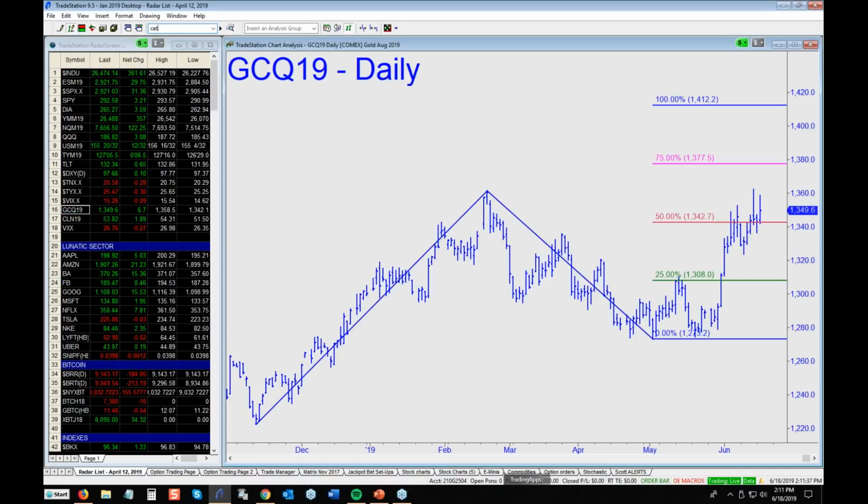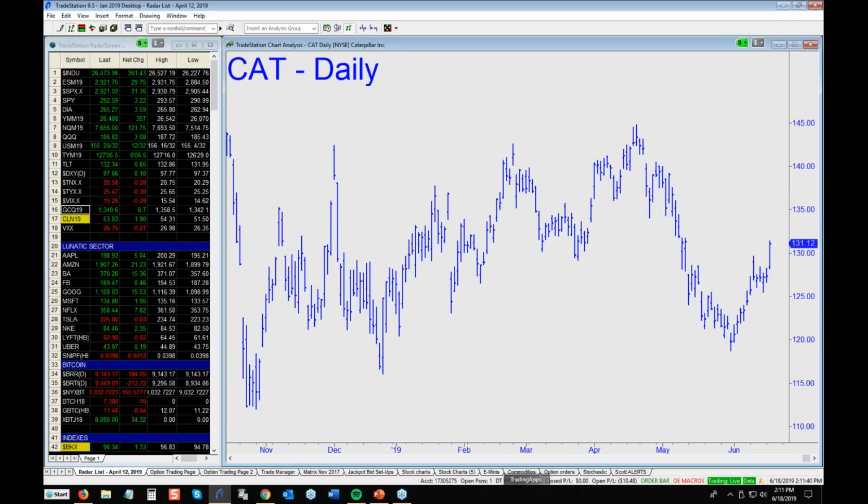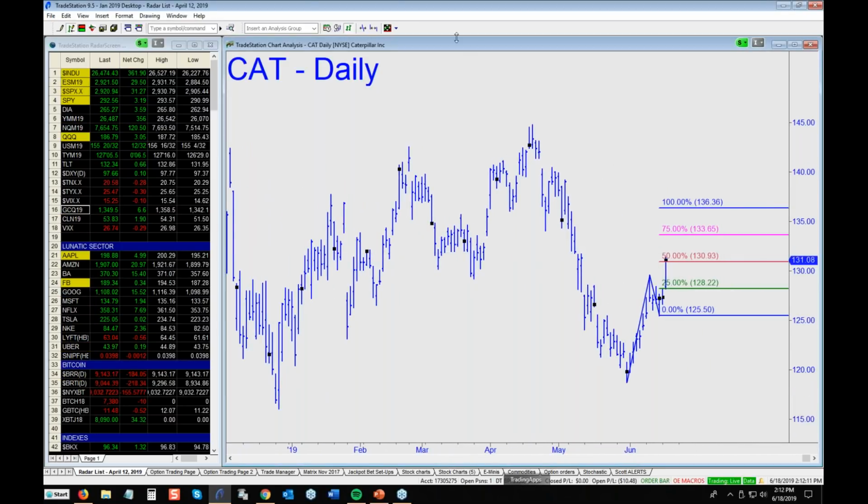I've got a request for Caterpillar. Here, very powerful impulse leg in the stock. I'll give away a trick here: the one thing I look for in trend legs is that they're unbroken. Here we went all the way from this low to that high. There are no pullbacks along the way, and it got past one, two of what I call external peaks. So I think it's a very promising uptrend. And if you're bearish on the market as a whole, you better think twice if Caterpillar is going up.